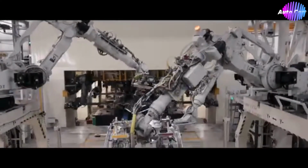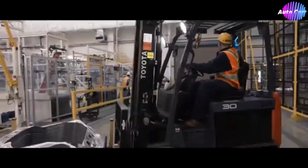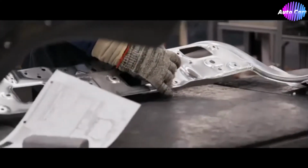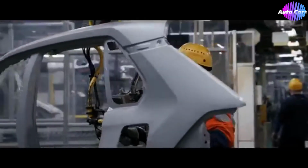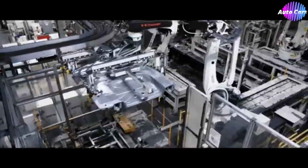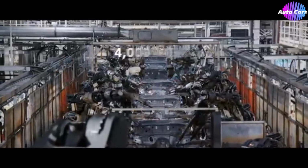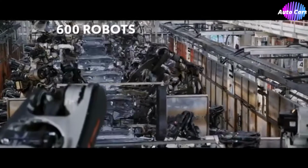The manufacturing process starts with sheets of metal, which are stamped into body panels like the hood, roof, and liftgate. These 3 panels are specifically constructed using high-strength aluminum. Since it's lighter than traditional steel, this adds to RAV4's fuel efficiency. The body panels are then welded together to make up RAV4's Toyota New Global Architecture, or TNGA base chassis. Within a matter of minutes, thousands of intricate welds are performed by hundreds of robots.